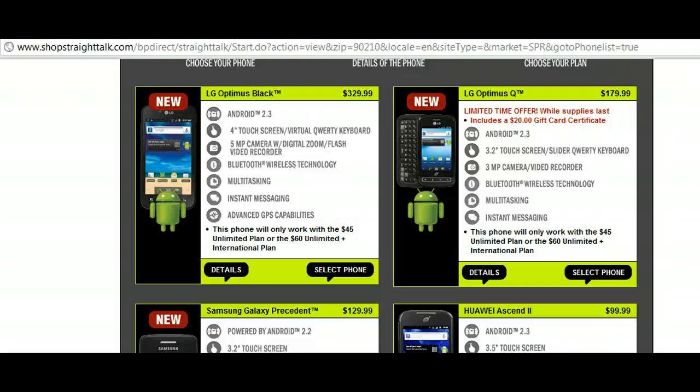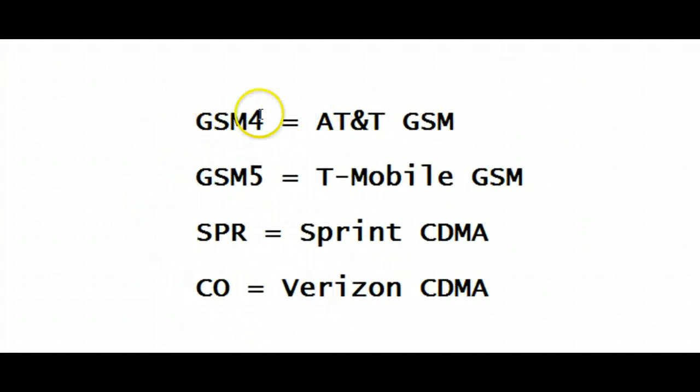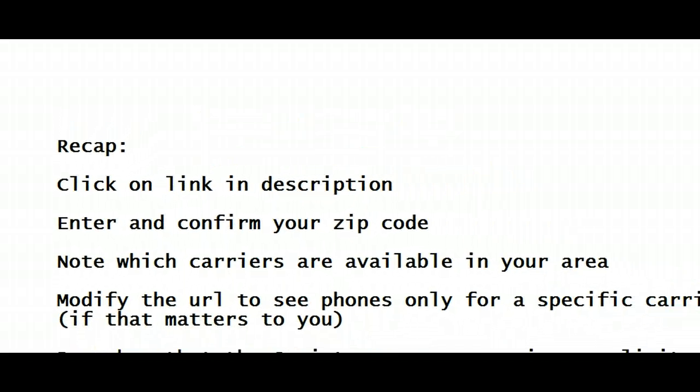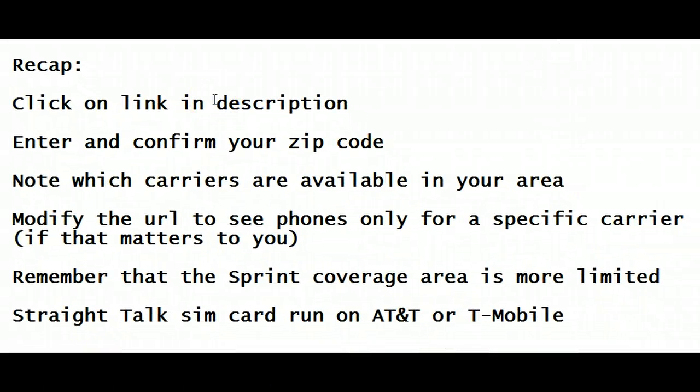And so we do a little recap here. Here are the codes again. GSM-4 is AT&T, GSM-5 is T-Mobile, SPR is Sprint, and CO is Verizon. So to just go through the steps again real quick with my fancy graphics here. What you want to do is click on the link at the top of the description of this video. That'll take you to the page on the Straight Talk website where you can enter and confirm your zip code.